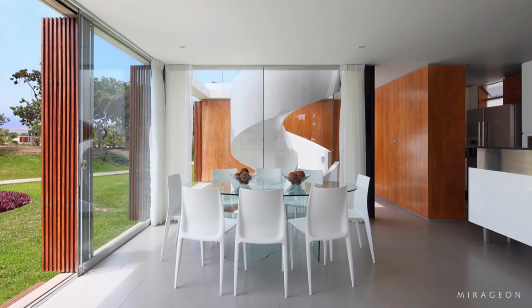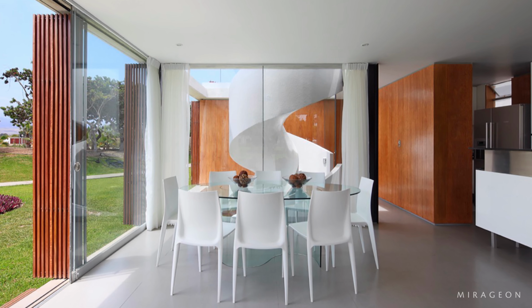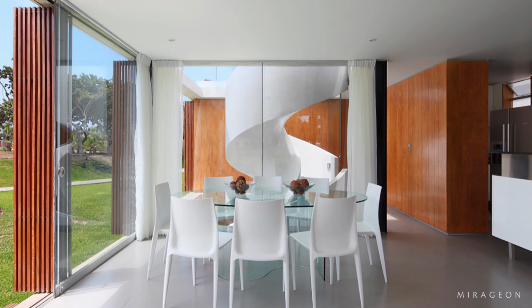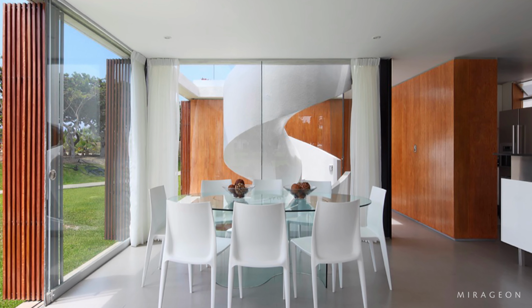The main floor includes a living room, kitchen, and dining area. In keeping with the Maison Domino design, the house features a staircase, but it was positioned in the center.